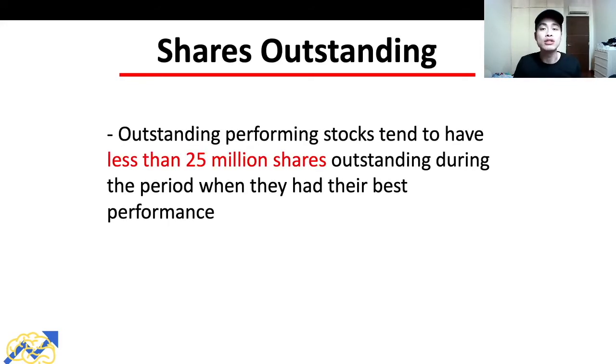And the next thing that we'll take a look at is shares outstanding. William O'Neill noticed that outstanding performing stocks tend to have less than 25 million shares outstanding during the period when they had their best performance. So he wants to look out for companies which do not have a large amount of shares outstanding.